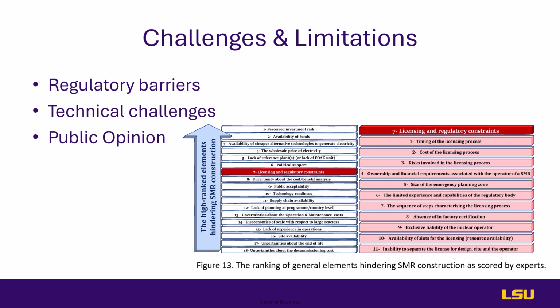HTGRs rely heavily on passive safety features and low source terms, which challenge traditional deterministic safety analysis. Regulators must integrate probabilistic risk assessments and develop new criteria for equipment classification and event selection. HTGRs also require specialized components with limited vendors, which can delay deployment.